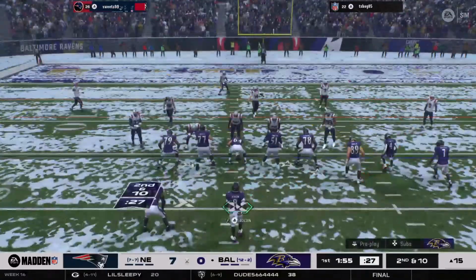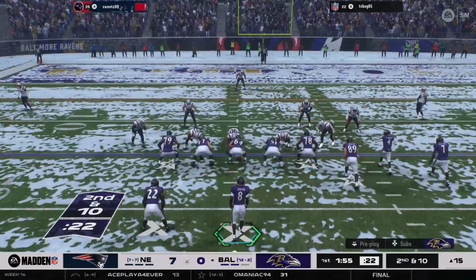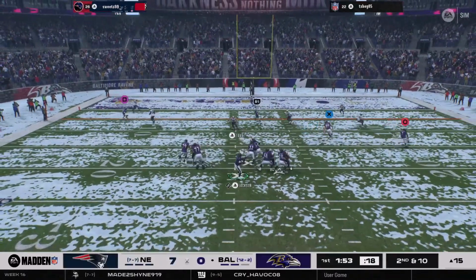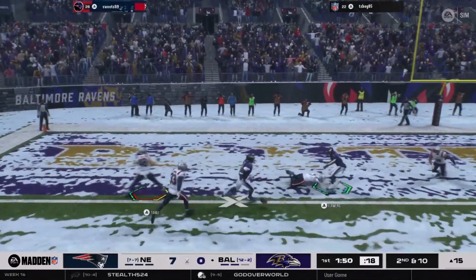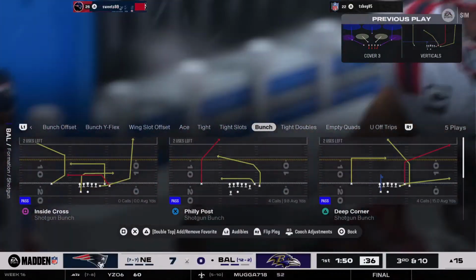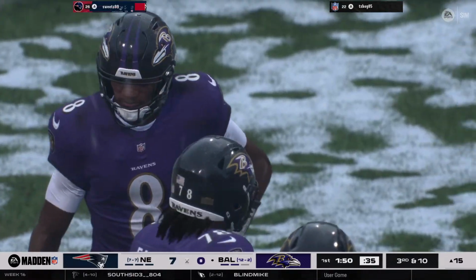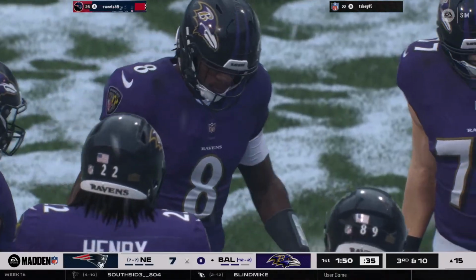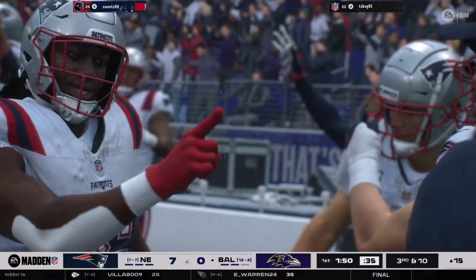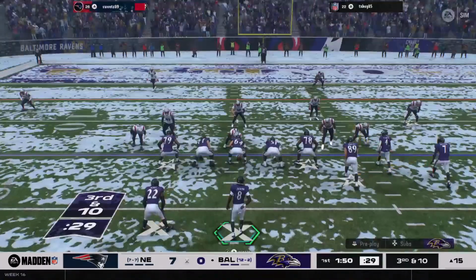Here's 2nd and 10. Jackson now. To the goal line, but it's incomplete. And he's only hit on 2 of his first 6 passes. Time for a quick quarterback regroup here with a big 3rd down coming up. 10 yards to go. This offense was on the move. Now 2 straight incompletions have them looking at 3rd and 10.